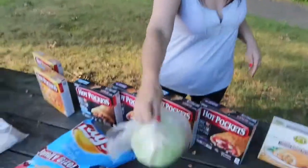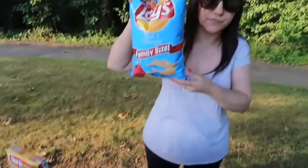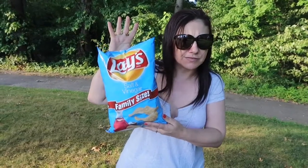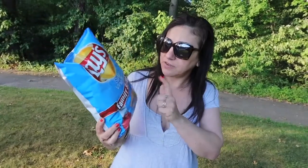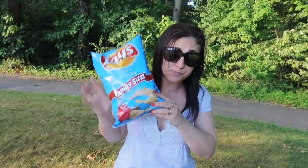And then I got a cabbage, 69 cents a pound, and some salt and vinegar chips because AJ requested some the other day, and my child has been with me 19 years. Never remembered him ever liking salt and vinegar chips, but there you have it. And the family size was on sale for $1.99 a bag. I thought that was a pretty good deal.